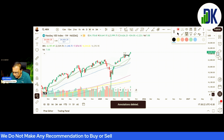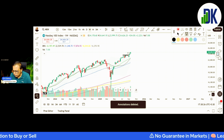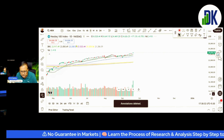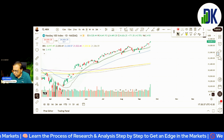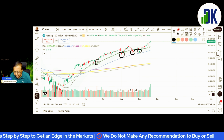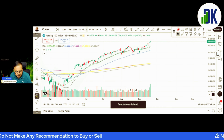And there is a price consolidation over here, which acted as a resistance. So this becomes the immediate demand area in Nasdaq 100. Let us go to the daily price chart to understand the recent price action. If you look here, the zone between EMA 21 and EMA 55 is acting as a dynamic support over here. Now look at this gap. This gap is the intermittent support in Nasdaq 100.